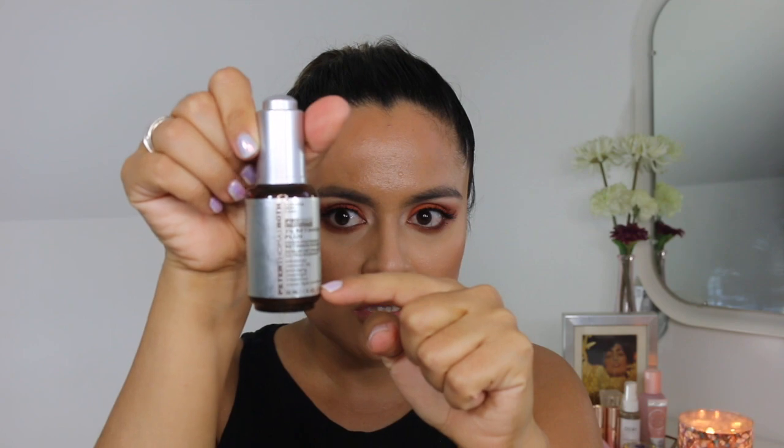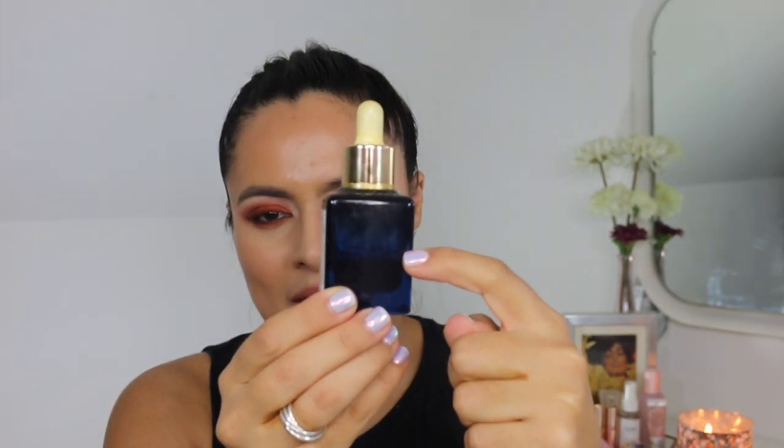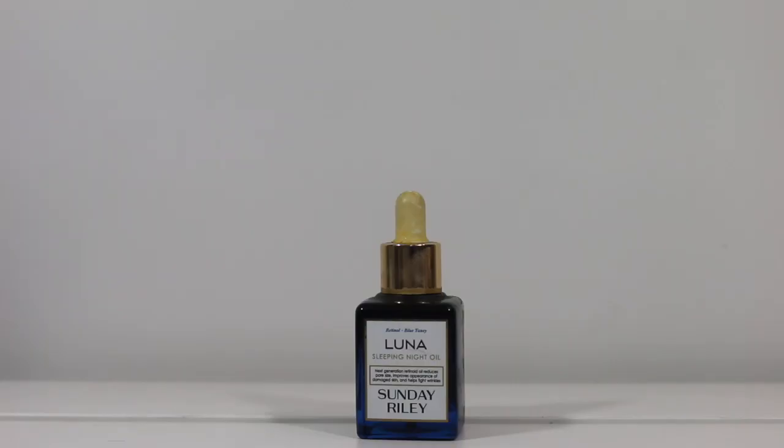I feel like there's literally this much left, but I wanted to try something different even before I finished it, and I purchased the Luna Sleeping Night Oil by Sunday Riley, and there is just about this much left here in the packaging, and I loved this oil. This was one of my first and one of my favorites.